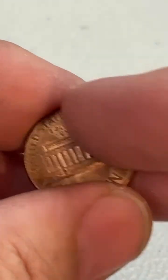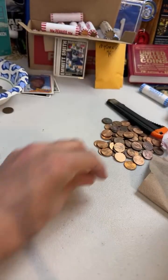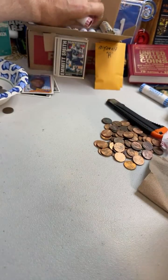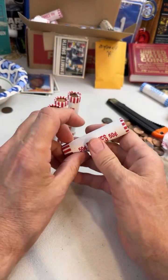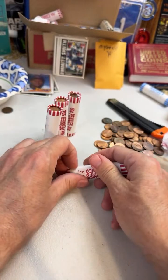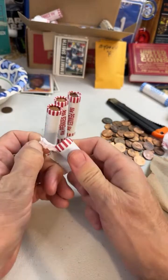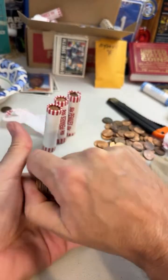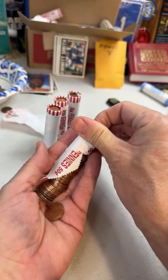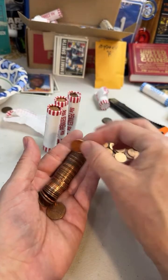The oldest wheat penny I found in the $25 box was 1918. Very cool. Let's get another couple rolls here. Tearing through them, having fun. I rolled $71.50 worth of pennies and nickels today at lunchtime. That was my lunch activity. Sometimes I go to the casino and film a quick video. Today I rolled coins. I have to haul them in with me and have the wrappers with me.